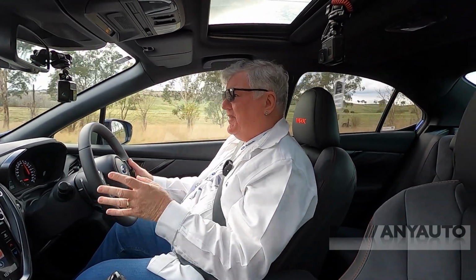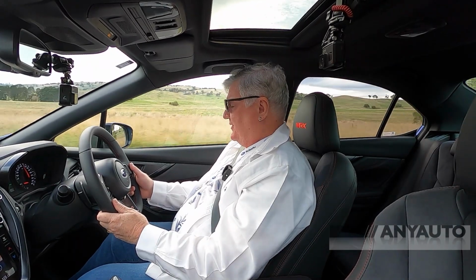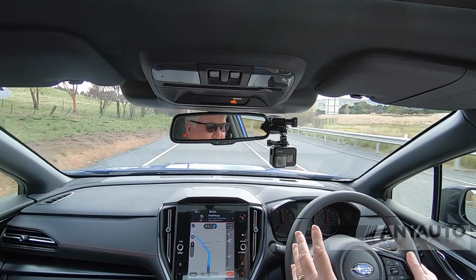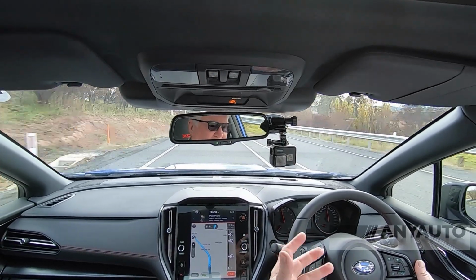This car isn't going to be tested. I'm just going to turn that off because I'd rather be driving myself. And that's why I think they're not going to test this car, because if they do, the manuals will not get 5 stars. They probably won't even get 4 stars.